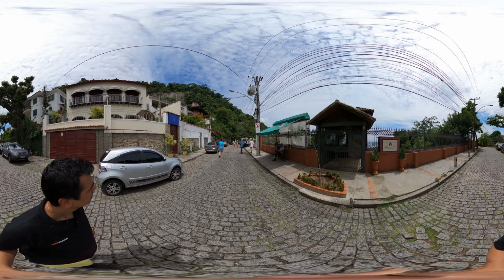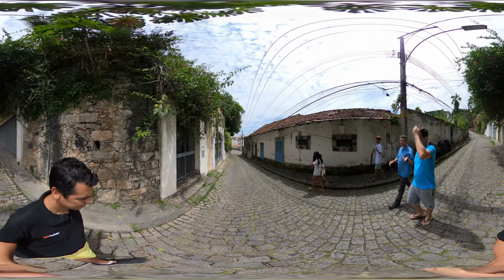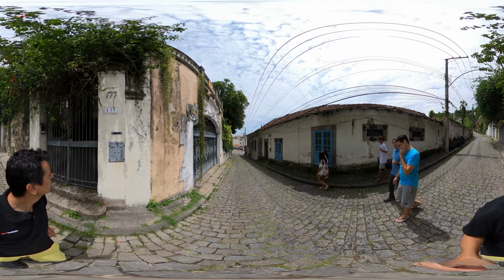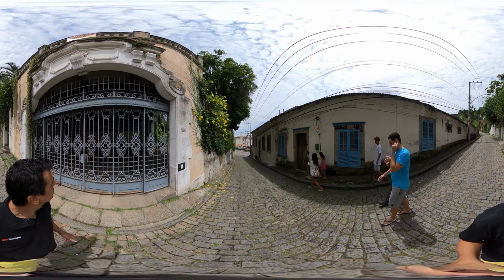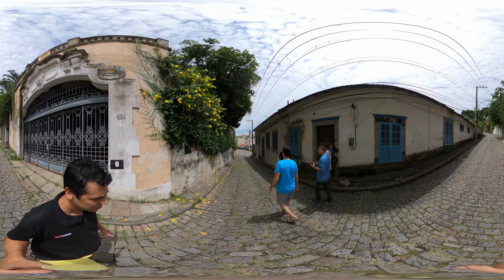We are in the central area of Rio de Janeiro, and we are going to visit a place that every tourist who comes here cannot miss. This place is Santa Teresa. Santa Teresa is a historic neighborhood in Rio de Janeiro that originated in the 19th century as a residential area for the city's elite.